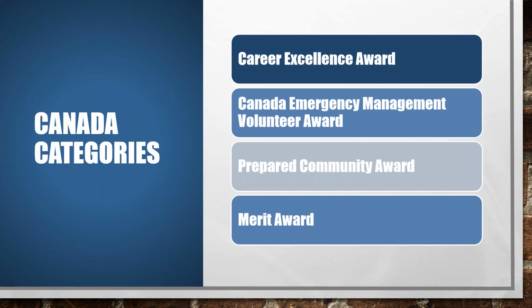The 4th award is called the Merit Award. The IAEM Canada Merit Award recognizes an individual or organization for having performed significant contributions to the emergency management field in Canada in recent years.